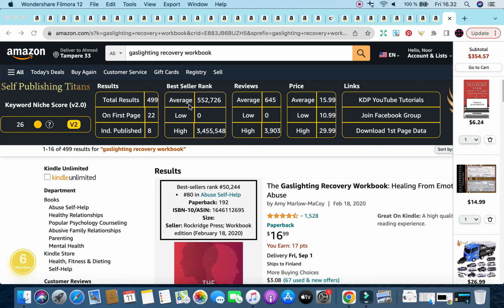This is the average price for most of the workbooks, and what we're talking about here is a workbook that is designed to help people recover from gaslighting, which is a type of behavior that narcissists or any toxic person does when they try to make a problem out of nothing. There is an actual definition for that. You can go ahead and use Google to find the exact definition if you're not yet familiar with the term gaslighting. This is a very profitable niche, very profitable keyword. I highly recommend you make a book or 2 about this keyword.